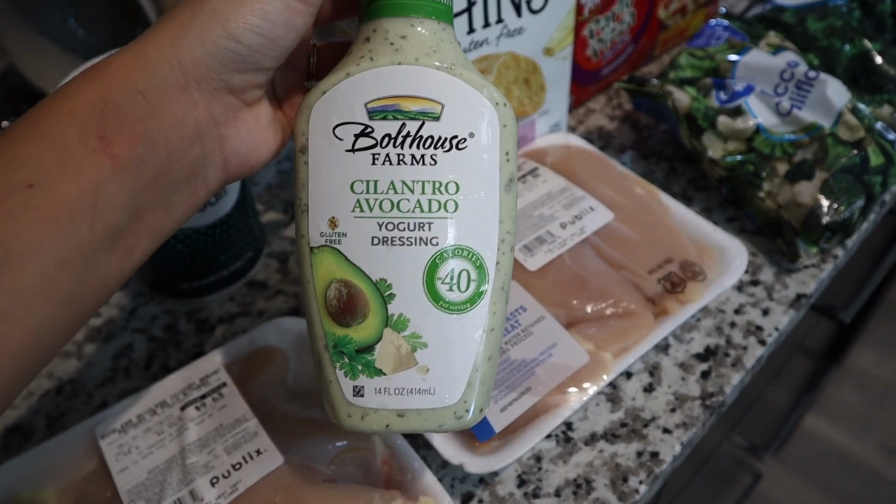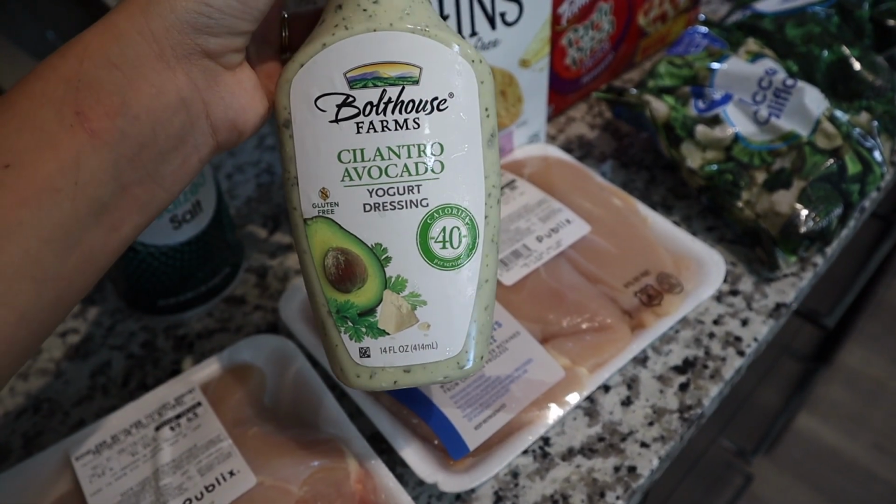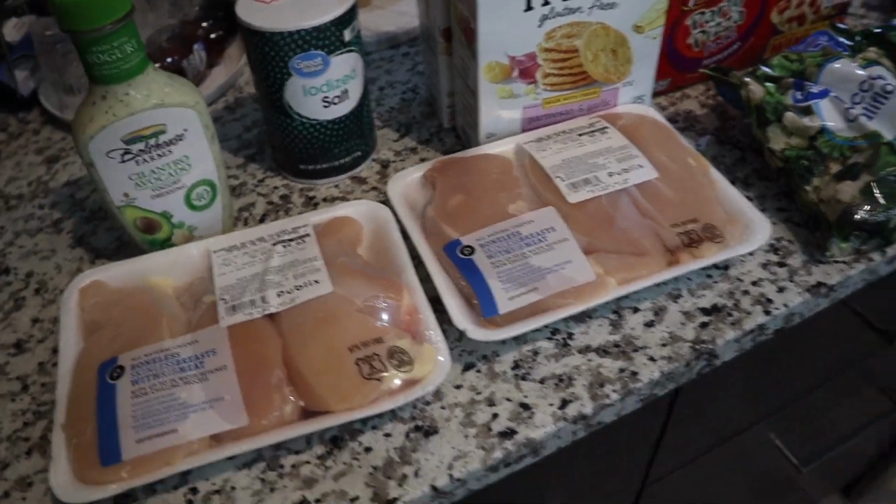And then Walmart was out of my Bolt House cilantro avocado lime dressing, so I picked this up, and that was everything I got in the grocery haul.